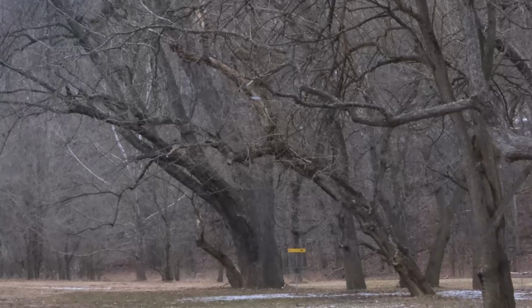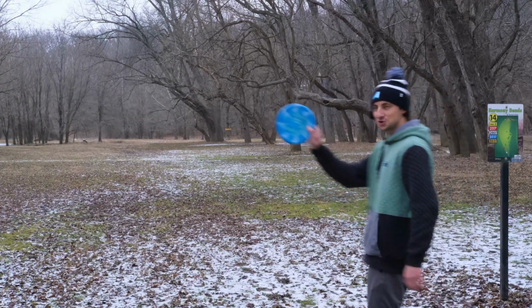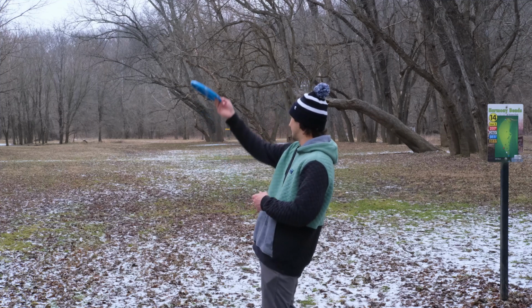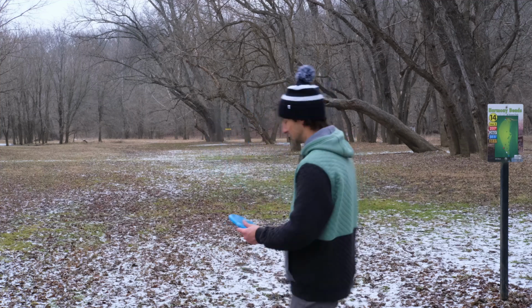Yeah, get through there. Ooh, that helped us a little bit. Oh, nice. I threw that a lot higher than I meant to. Worked out really well though. We're gonna try the range now. I think I'm gonna have to put it out pretty high, kind of get that anhyzer out to the left. Definitely gonna need height to reach the basket with such a low glide disc.